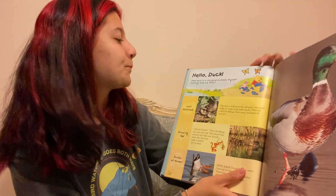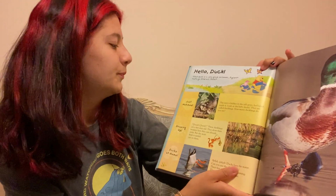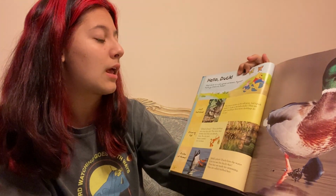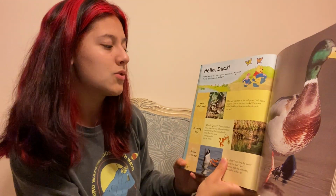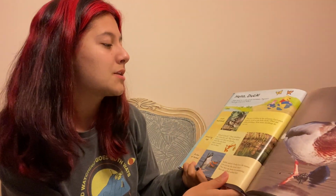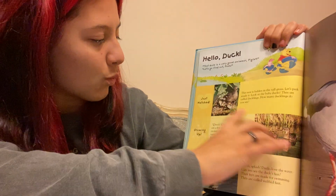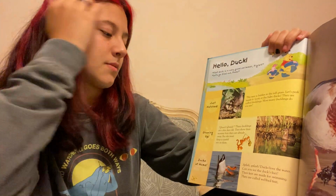Hello, duck. That duck is a very good swimmer, Piglet. Let's go find out, Pooh. Just hatched. The nest is hidden in the tall grass. Let's peek inside. Look at its baby ducks. These are called ducklings. How many ducklings do you see? Let's count them. There's 1, 2, 3, 4, 5, 6 ducklings.